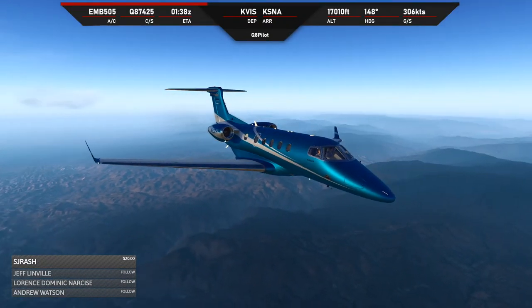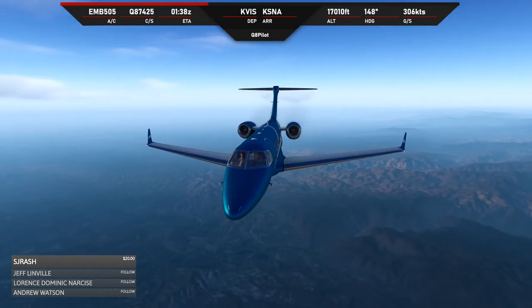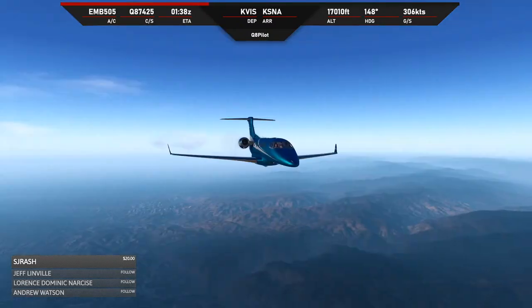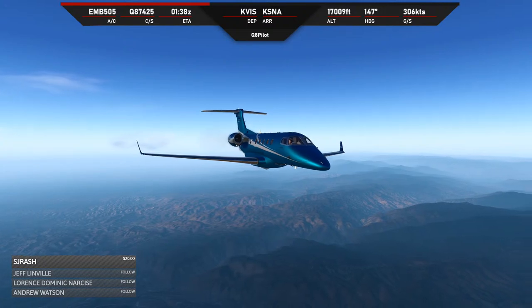Here is some external view for you guys. Absolutely gorgeous aircraft.